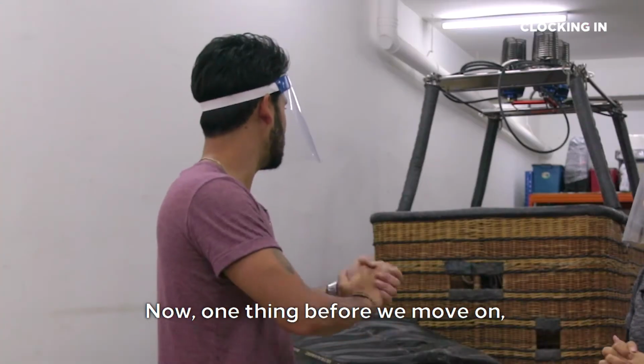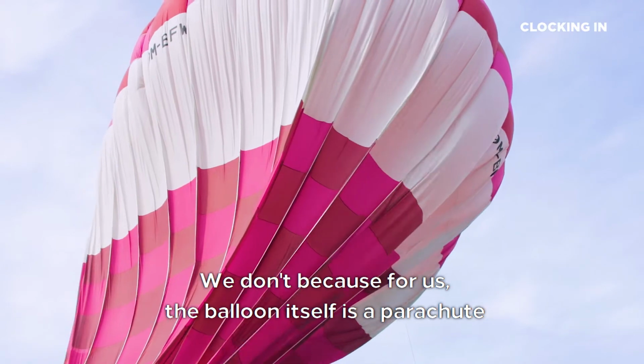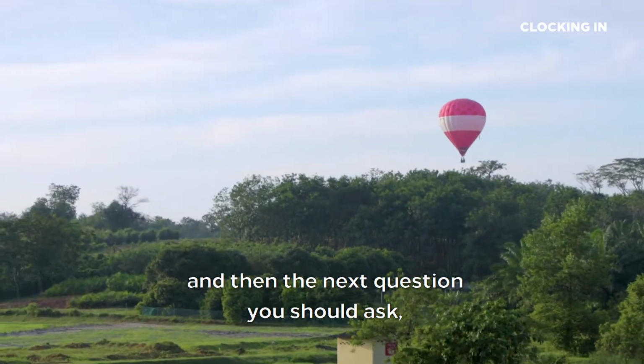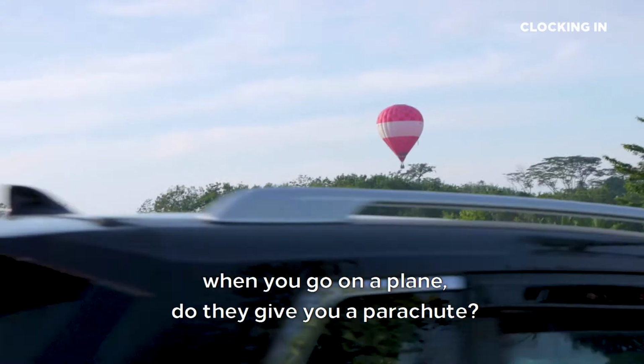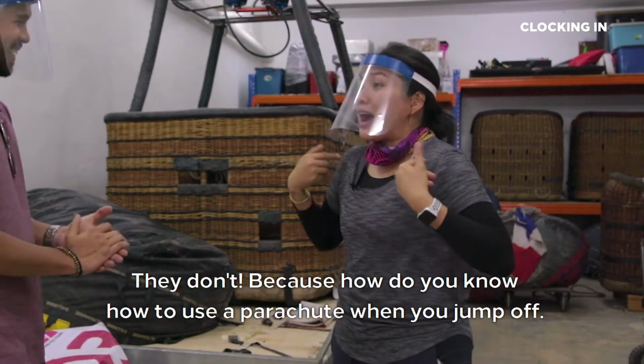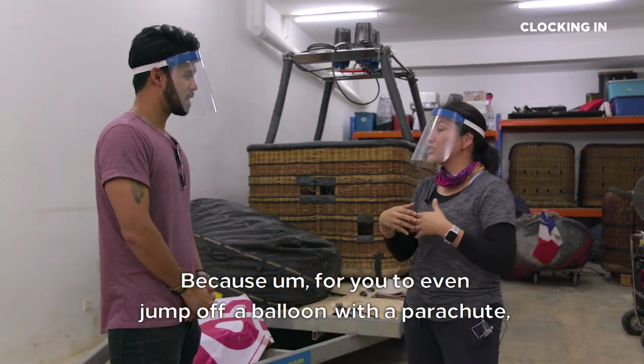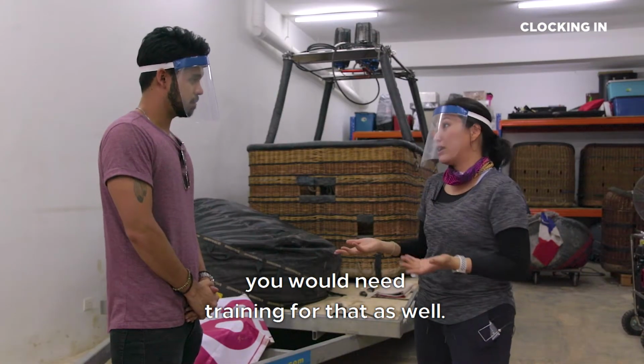Now, one thing before we move on, how come we don't pack parachutes when we go on flights? We do, because for us the balloon itself is a parachute. And then the next question you should ask, when you go on a plane, do they give you a parachute? I mean, true, they don't. Because how do you know how to use a parachute when you jump off? For you to even jump off a balloon with a parachute, you would need training for that as well.